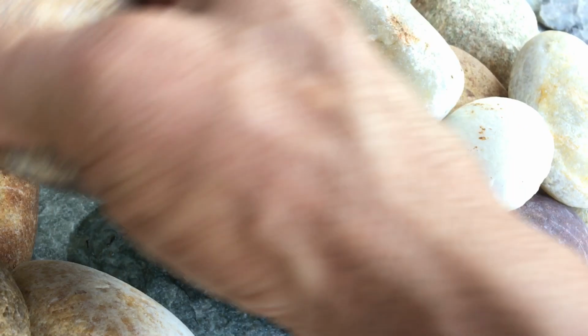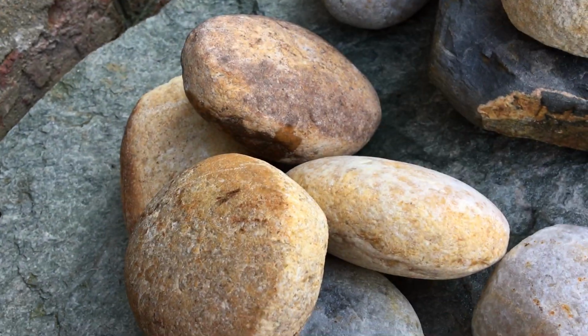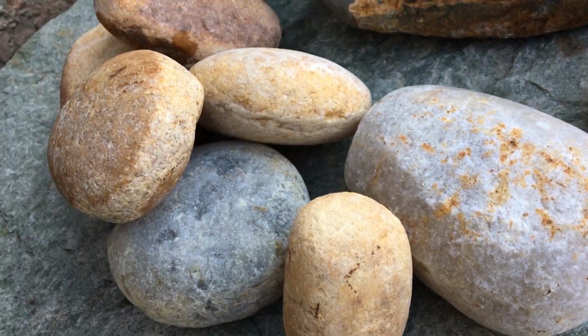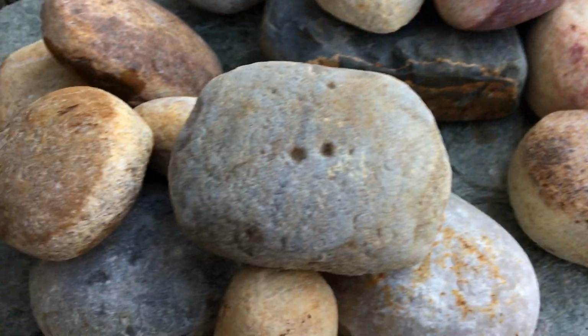Indentation, something going on. I'm going to come back and revisit the stones. How do you not do that after covering some nice ones?